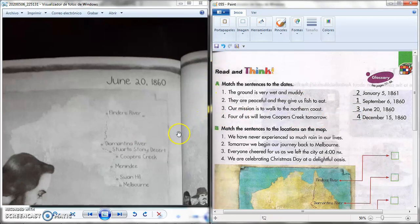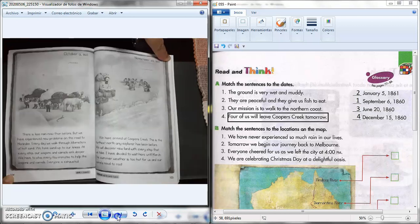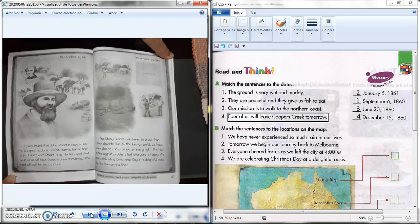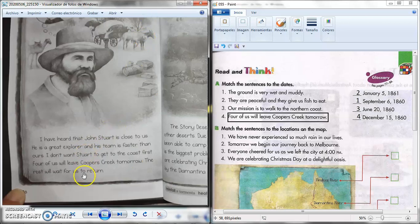Okay, number 4. But let's look for this sentence. Let's look for the phrase. We can use the word tomorrow, or we can go straight to the date. We already know the date, so let's find it. December 15th. Okay. It should be here, December 15th, 1860.